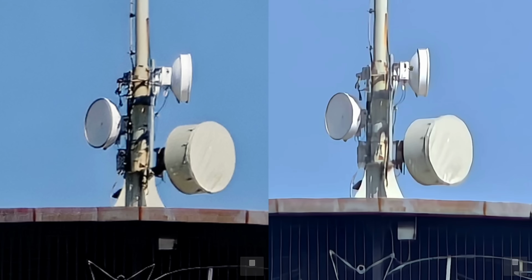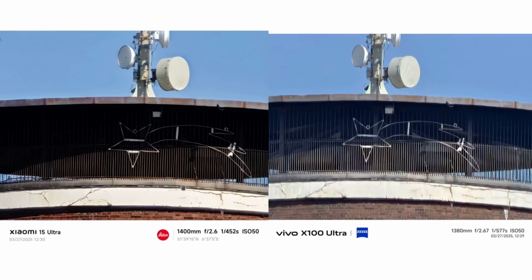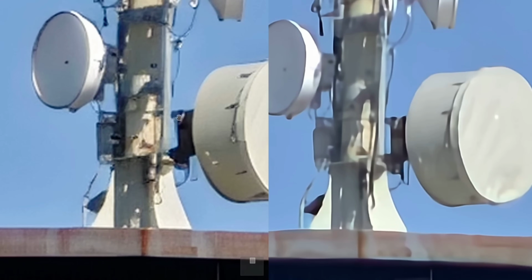It's a bit more realistic looking, actually, because here it looks like the Vivo is doing something there, even if AI is turned off. And the more you zoom in, it becomes more evident. This is 60 times zoom now. And yeah, let's take a look at the detail level here, compared with here. It's noisy, but it has a little bit more details on the Xiaomi here, which is quite interesting there.